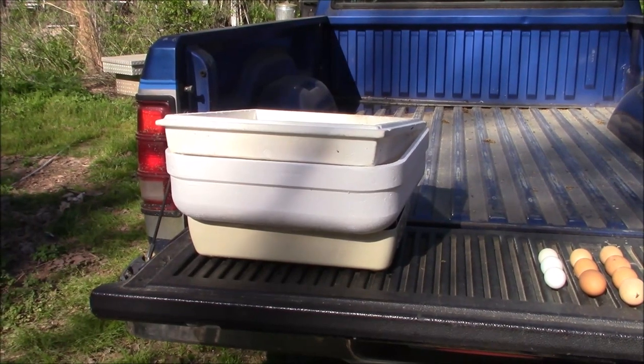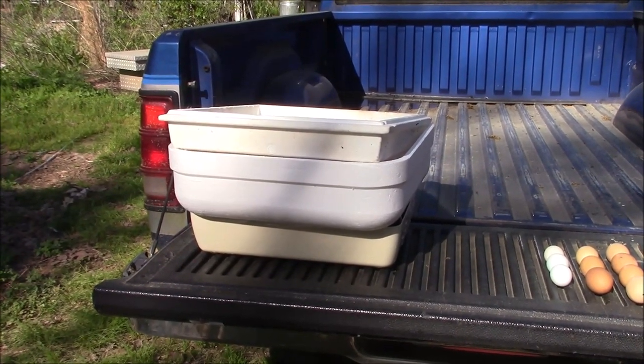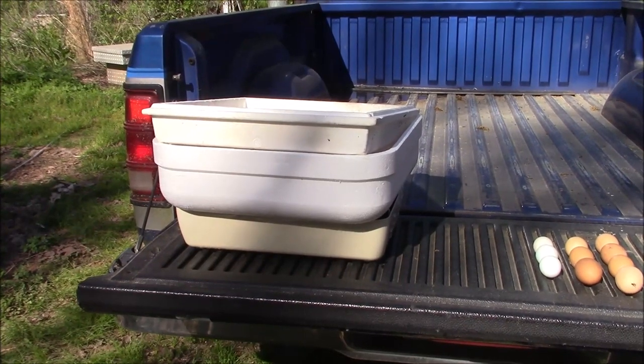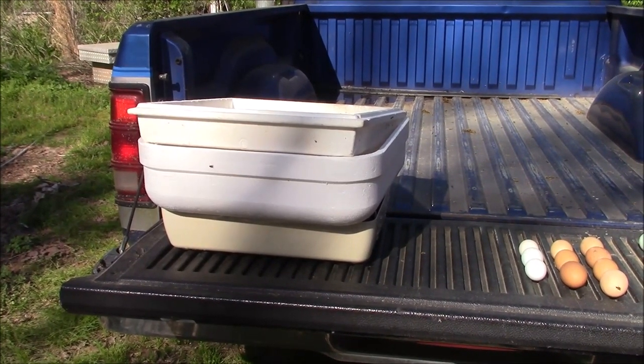Those are the bottoms of the three incubators I just used, so I got them all scrubbed down and cleaned out. So incubators are cleaned up and ready to go, if I should decide to hatch some more in the near future, which I don't know yet.